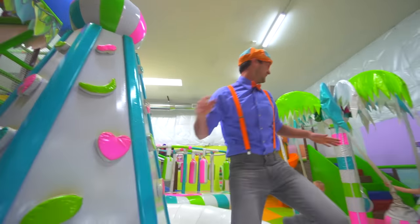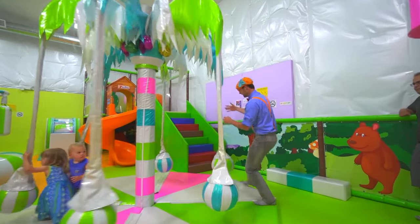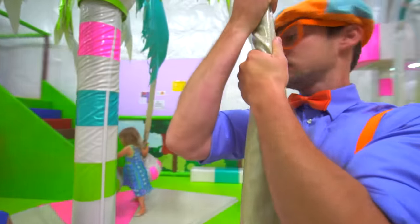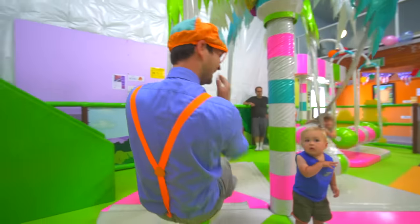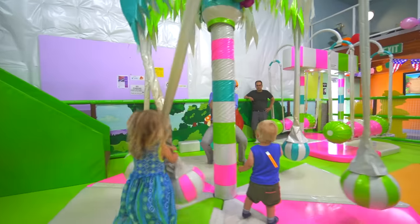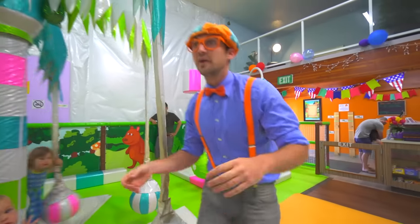So much fun. Woo! What are these? Hello. Look at this. You sit on these, and they're kind of like a swing. Whee! Okay. What's this over here? Wow!